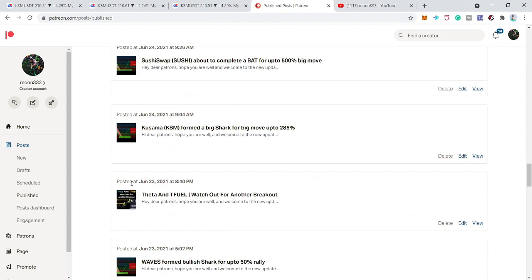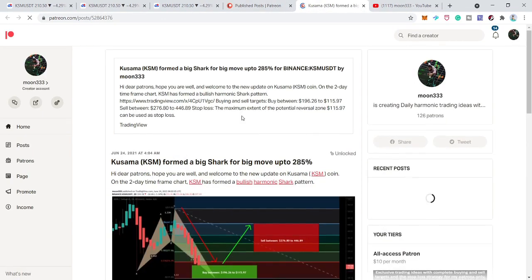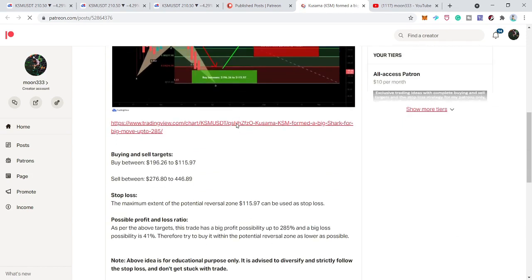This was the idea that the price line of Kusama completed a bullish sharp move, and at that time the price action was moving in the buying zone. Let me play the chart and show you how the price action is now behaving after visiting the buying zone of this bullish harmonic sharp move.